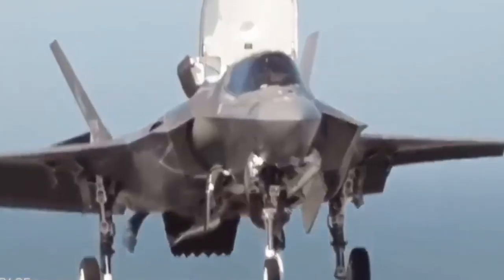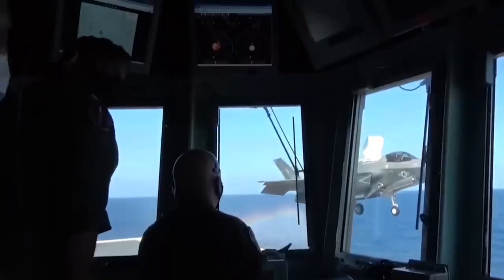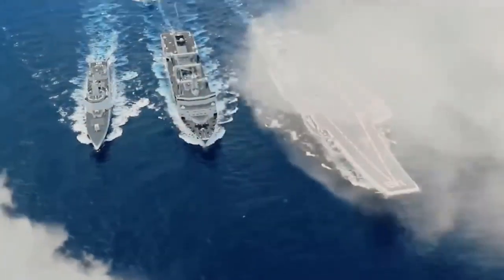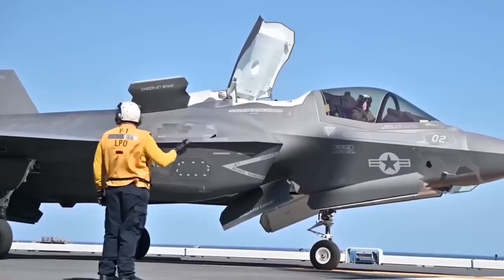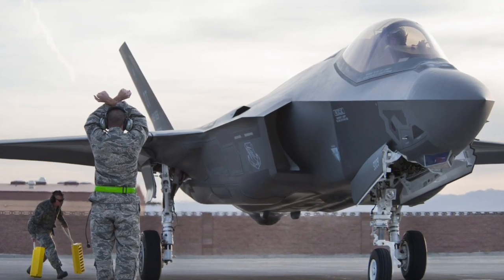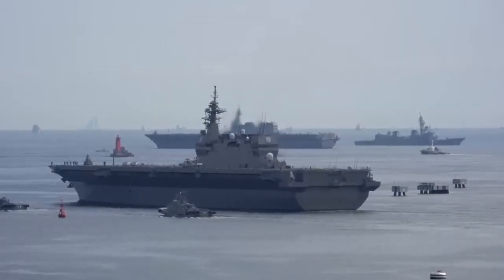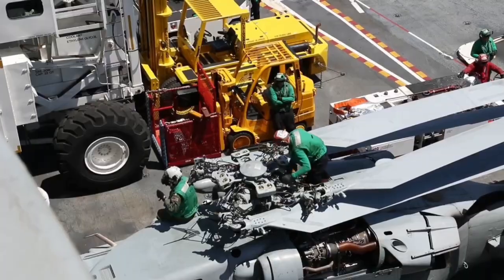EMALS also has a greater launch weight capacity. The steam-powered catapults were limited in the weight of aircraft they could launch, whereas EMALS can launch heavier aircraft. This means that aircraft carriers using EMALS can launch a greater variety of aircraft, including larger and heavier aircraft, such as the F-35C Joint Strike Fighter. In addition, EMALS is also more reliable than the steam-powered catapults, which were prone to breakdowns and maintenance issues, while EMALS has fewer moving parts and requires less maintenance.